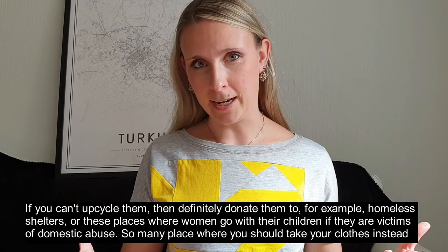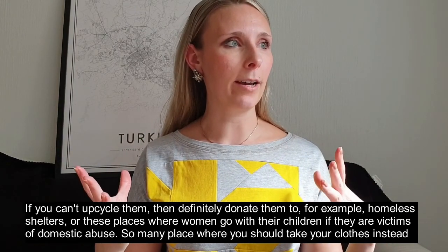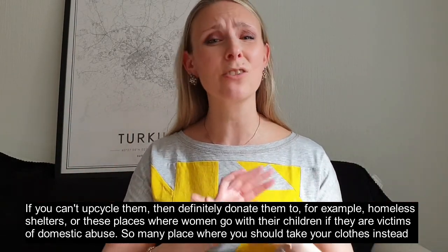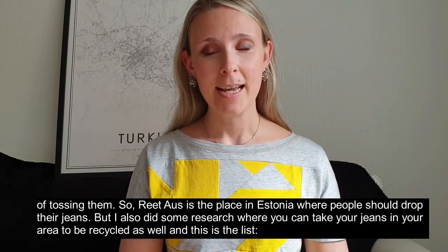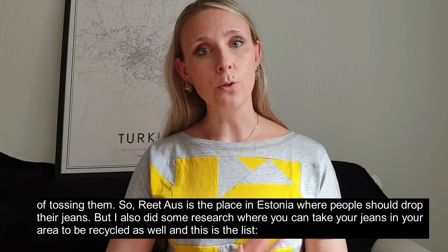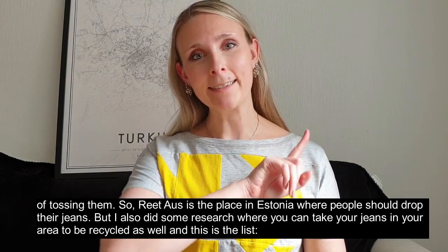If you can't upcycle them, then definitely donate them to, for example, homeless shelters or these places where women go with their children if they're victims of domestic abuse and stuff like that. There are so many places where you should take your clothes instead of tossing them. So this is the place in Estonia where people should drop their jeans. But I also did some research for you. What are the places in your area where you can take your clothes to be recycled as well? And this is the list.